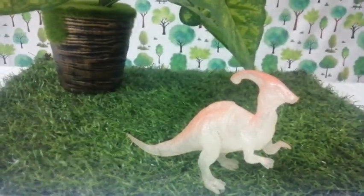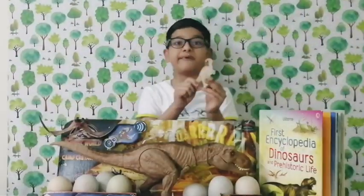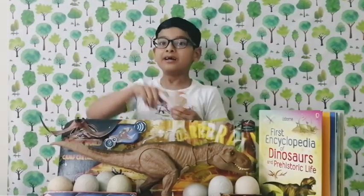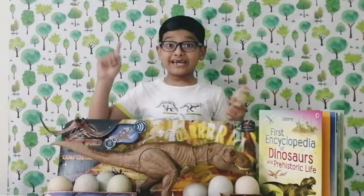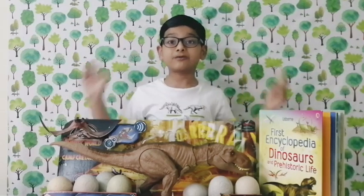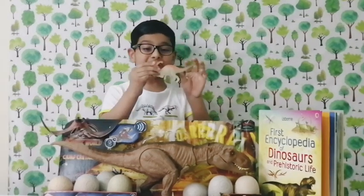What do we have here? As the last dinosaur, we have a Parasaurolophus. This was seen in Jurassic Park's Lost World, Jurassic World Fallen Kingdom, and even Jurassic World. So this is pretty cool.